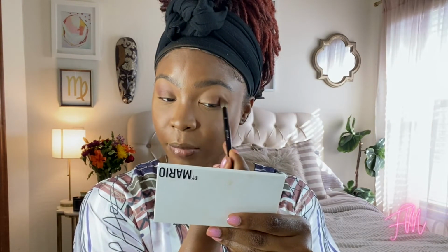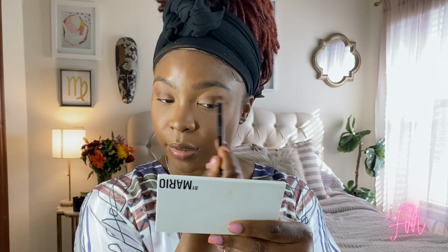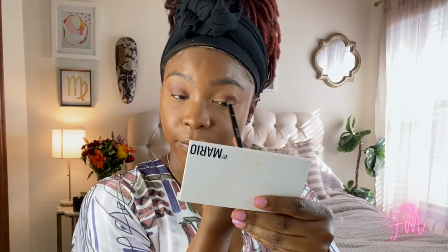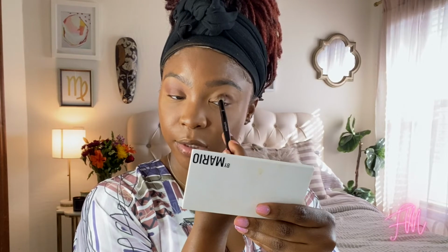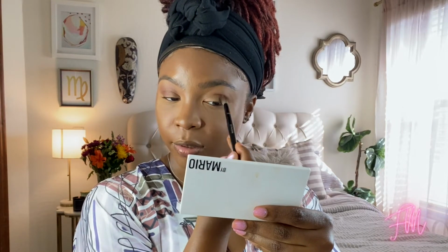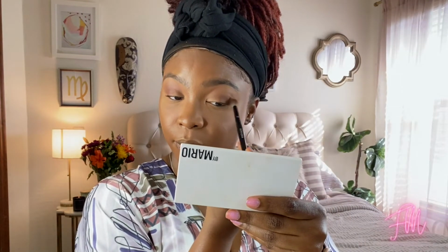I will say that one thing about this palette is that the colors are very smooth and creamy. This isn't chalky at all. And I'm using just a blending brush from the Sephora brand. This is the number 26 blending brush. I like it because it's really fluffy and diffuses the color really nicely, because I'm not doing anything super artistic today. There's not going to be a cut crease or anything. Just going to have a pretty little look.